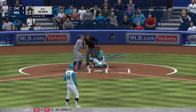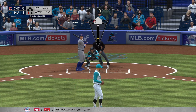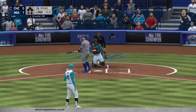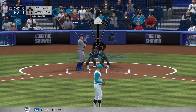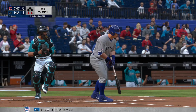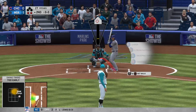One and one to Schwarber. There's a swing and a high deep drive headed for the right field corner, but this one will bend foul. Had plenty of distance though as it landed in the upper deck. Now a swing and a miss. He struck him out, and it's 2 up, 2 down to start the second.